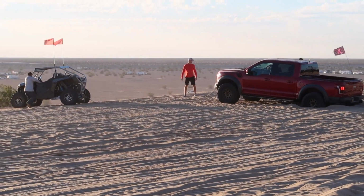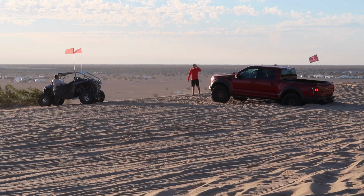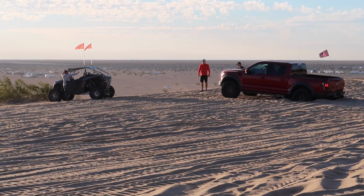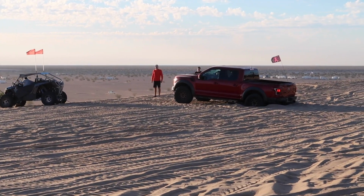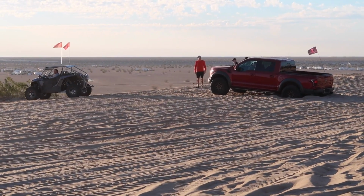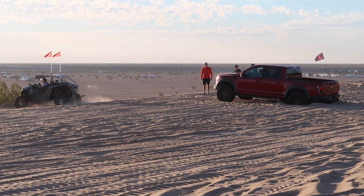It's gonna be good. I don't think it's a Raptor. I think it's a Raptor replica. No, that's a Raptor. Why is he putting it in 4-wheel drive then? Maybe not all Raptors have 4-wheel drive. I'm pretty sure they're all 4-wheel drive. Maybe his 4-wheel drive's broken. Is it a 900 too? Yeah. That's what I thought.